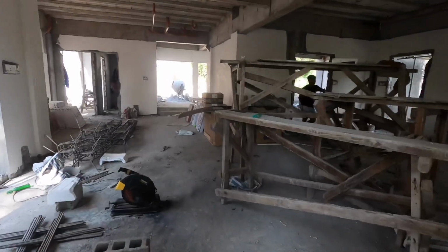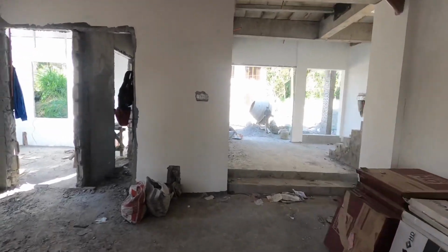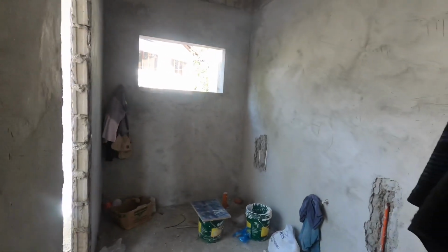Trying to stay out of these guys' way here. Still got to decide on what I want to do on that front column. You can see the skim coat's been put on here, but it's still pretty rough, so it hasn't been sanded. And this has just got two coats on it in this room.